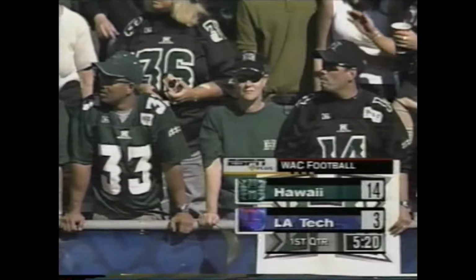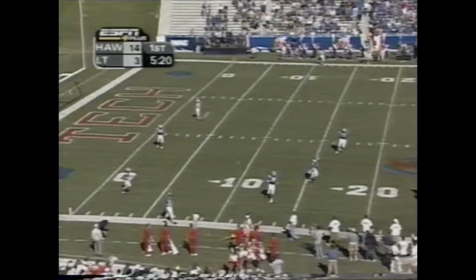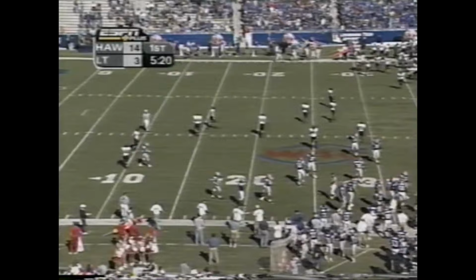There are some Hawaii fans here in Ruston, Louisiana, as they've watched Timmy Chang put on a clinic. 7 of 7, 145 yards, and Hawaii is out to a 14-3 lead. Ayat squibs the ball out of bounds around the 10-yard line. That's an ill-advised kick, and that'll be a break for Louisiana Tech now, who will get the ball at the 35.